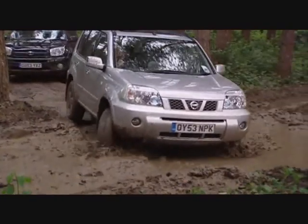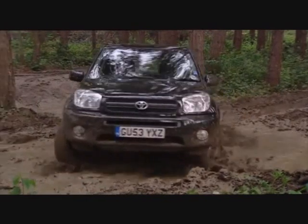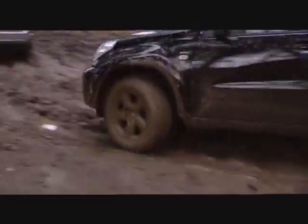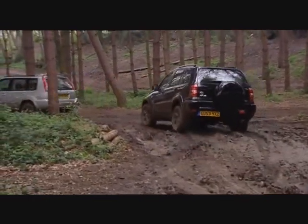Welcome back to our 4x4 test. We've narrowed down 10 of the best 4x4s for under 20 grand to just two, the Toyota RAV4 and Nissan's X-Trail. For the final test, we've gone off-road.